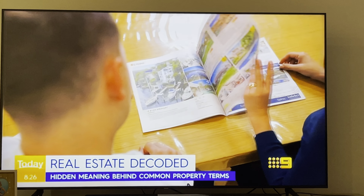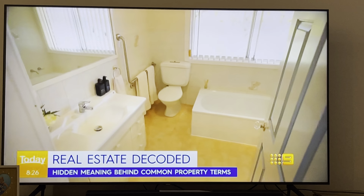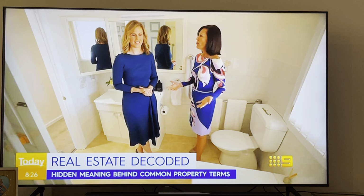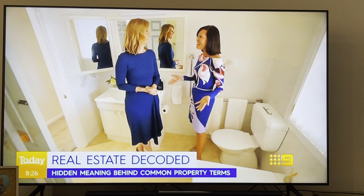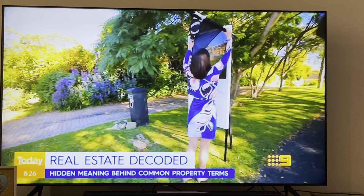And if something isn't in the ad, there's probably a reason for it. I'd say it's clean, it's neat, it's tidy, it's functional. Yes, it needs an upgrade. It's not a selling feature, and no, I didn't photograph the bathroom. There you go, a couple of tricks of the trade.